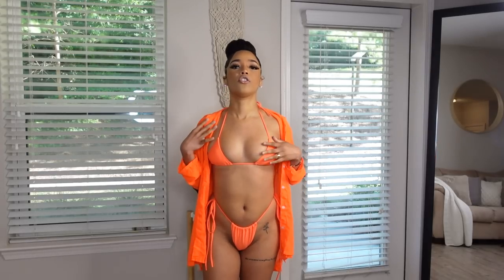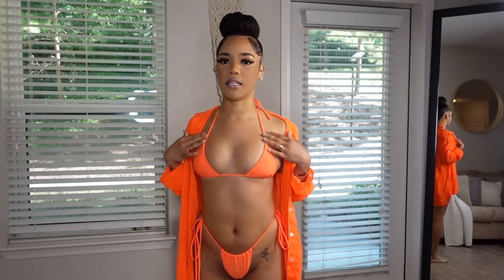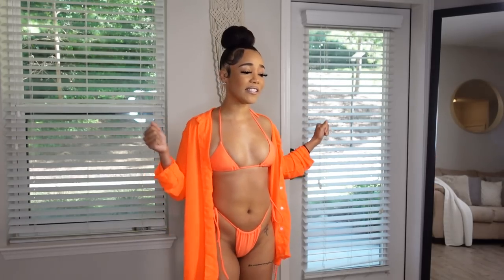But I will say, if you have a bigger chest than me, like bigger boobs, and you like more of a full coverage type of look, you might want to size up, because as you can see, the top is kind of an itty bitty type of top. But girl, this is giving body.